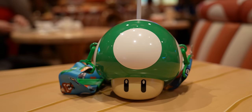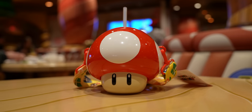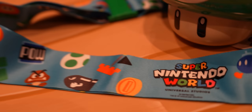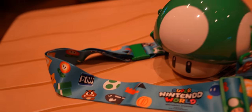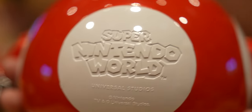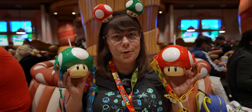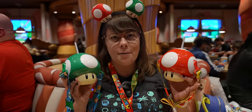We got these adorable mushroom sippers. One is based on the one-up mushroom and one is based on the super mushroom. They're $20 each and you get soda in them. And on the day of purchase, if you ever want to refill, it's like a dollar or two. Like $1.60 something. Yeah, it's very, very cheap. So just hold on to your receipt, and if you want a refill, you can get one.